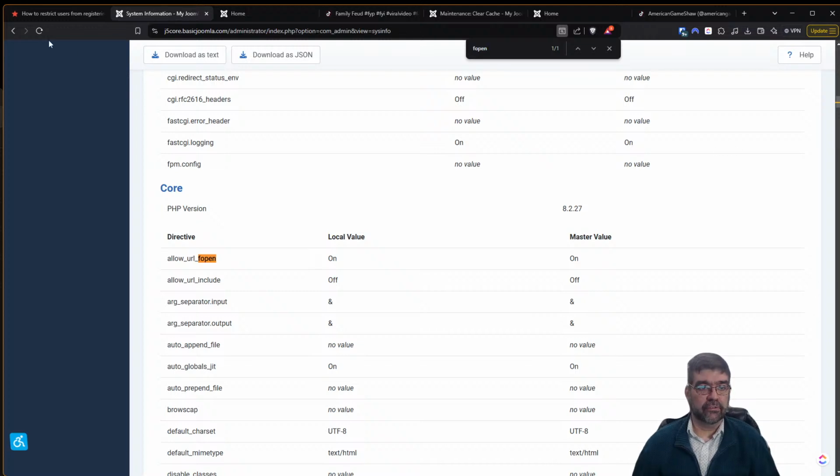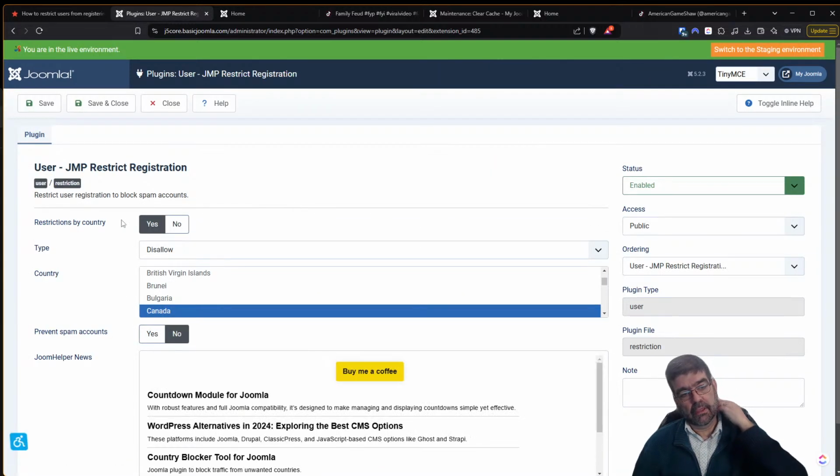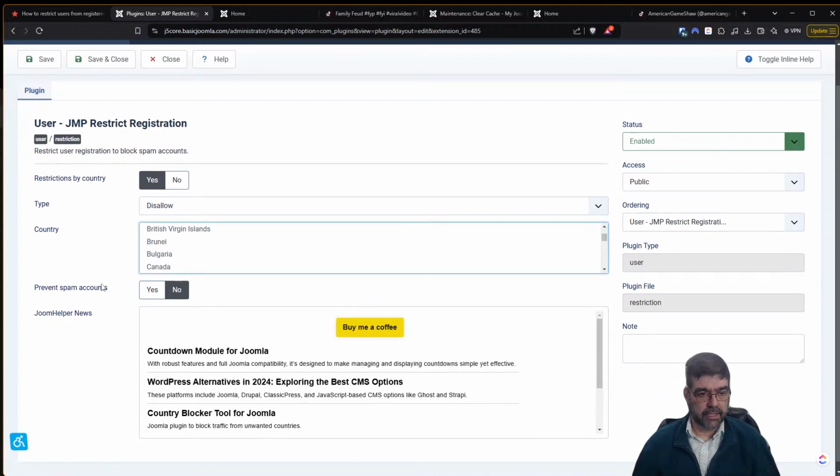But the mystery is this. So it was blocking Canada. To uncheck that, by the way, just hold Control and click. But prevent spam accounts, I don't know how this works. I'm not sure how, if it's not restricted by IP, how does it know what is a spam account? Need a little bit more information about that.